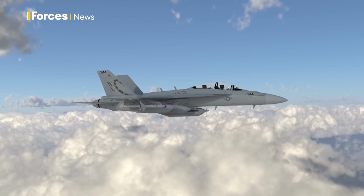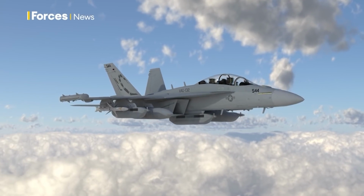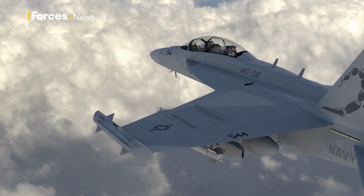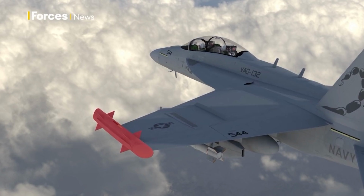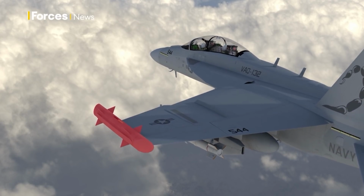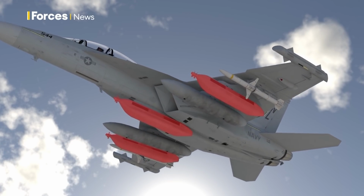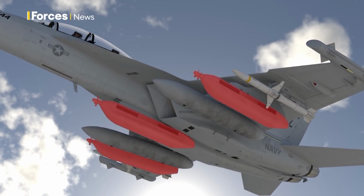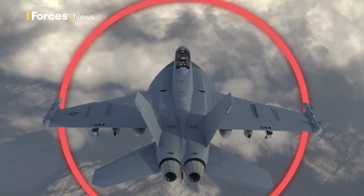The Growler, known as the EA-18G, is based on the US Navy's FA-18 Super Hornet. A quick way to tell the difference between the two is the wingtips. The Growler's fitted with large receiver pods which can detect and locate radar systems. Under the wings is the other part of the electronic attack system, the jamming pods. These send out a signal that blocks air defence radar and renders it useless.